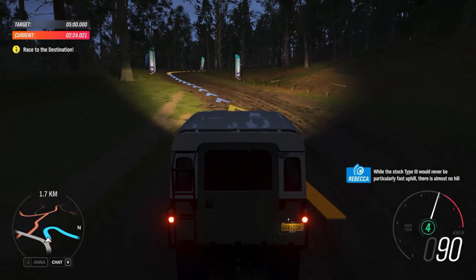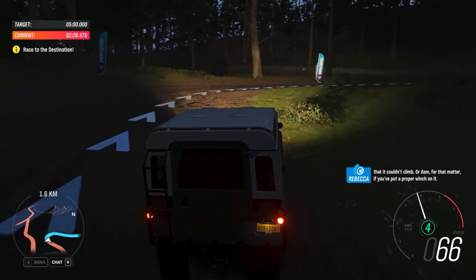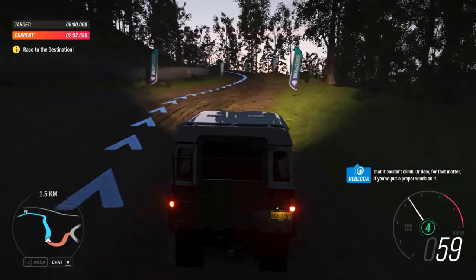While the stock Type 3 would never be particularly fast uphill, there is almost no hill that it couldn't climb, or dam, for that matter, if you put a proper winch on it.